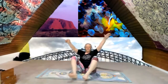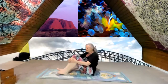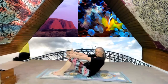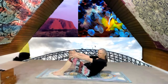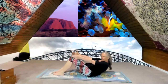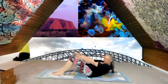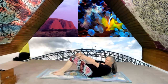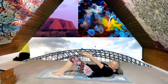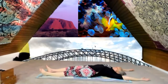And then hug your knees into your chest. And slowly, slowly, slowly, as slow as you can, roll all the way down. Really, really slow. Don't let your back touch yet. Use those tummy muscles. Really, really slow. Maybe your middle back is touching. And then take a big stretch.